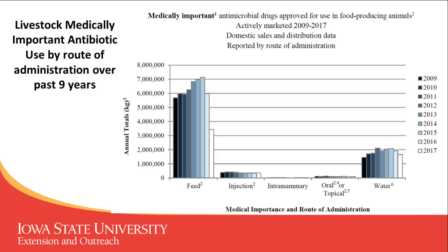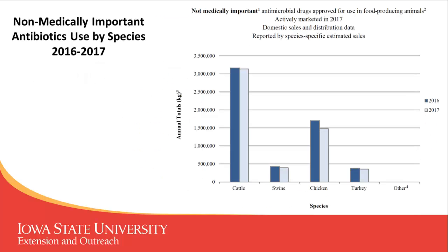If you look over to the right, you can see there actually was a fairly sizable reduction in all livestock in water as well. So the reduction in antibiotics wasn't simply a substitution of water for feed to get around the VFD. It really was a reduction in both of those mass medication applications.